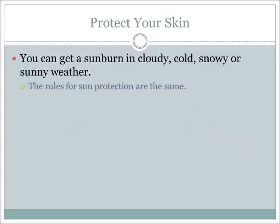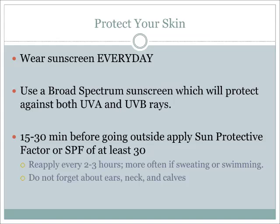It is important to understand that you can get sunburn in cloudy, cold, snowy, or sunny weather. The rules for sun protection are exactly the same. Wear your sunscreen every day. Use broad spectrum sunscreen, which will protect against both UVA and UVB rays. 15 minutes to 30 minutes before going outside, apply sun protective factor, or SPF, of at least 30 and reapply every 2 to 3 hours. More if sweating or swimming. Please do not forget about your ears, back of your neck, and your calves.